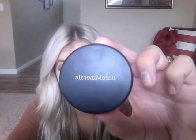And I use the Bare Minerals Warmth. I've tried the whole Bare Minerals line, and it wasn't for me, but I loved this bronzer because I feel like it goes on really well. It doesn't cake on your face. And so I kept with this. I continued buying the Bare Minerals Warmth bronzer and just use it with my other makeup.